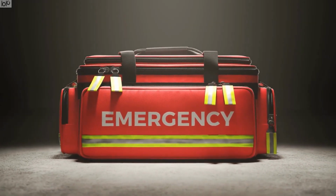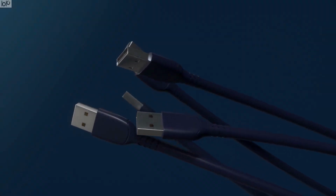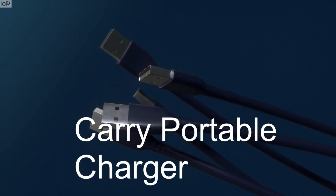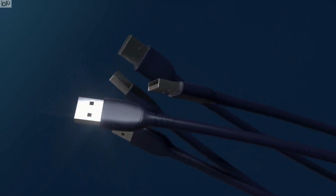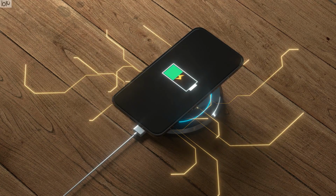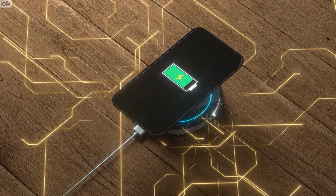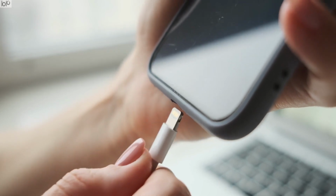To avoid the hassle of dealing with dead electronic devices, carry a portable charger or power bank with multiple USB ports. This ensures that you can charge your devices on the go and stay connected throughout your journey. Additionally, choosing a power bank with a high capacity can provide multiple charges for various devices, eliminating the need to search for electrical outlets in crowded airport terminals.